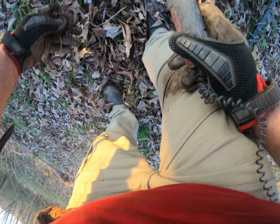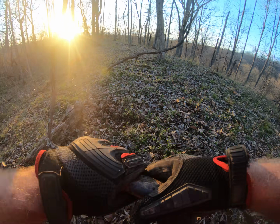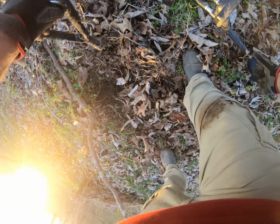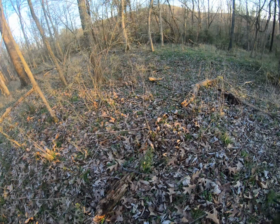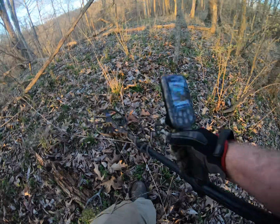Maybe part of the bunker system that was here. Who knows what it looked like? I'd love to get pictures of it. I'm sure that there's somebody in this area that probably has pictures, and maybe we'll get to find them someday. We'll talk to them about this place.